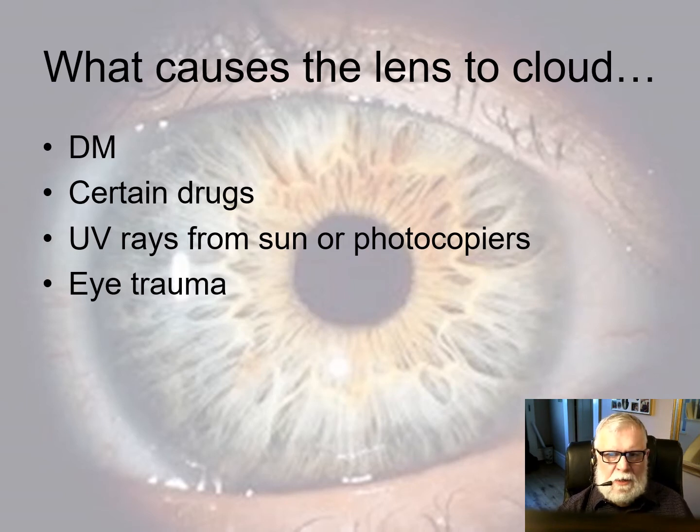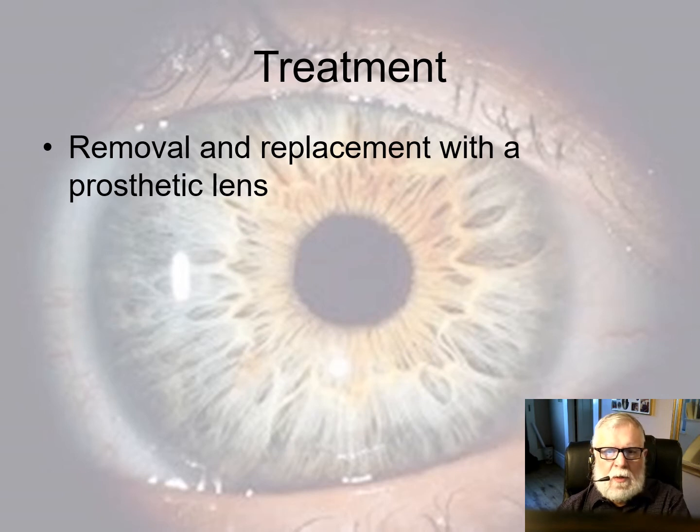What kinds of things cause the lens to cloud? Diabetes, certain medications, ultraviolet rays from the sun, which is why we encourage people to wear sunglasses with a good UV blocker. Photocopiers actually put out a pretty good amount of UV light as well. And trauma can cause cataracts as well. So we basically remove the lens and replace it with a plastic one.